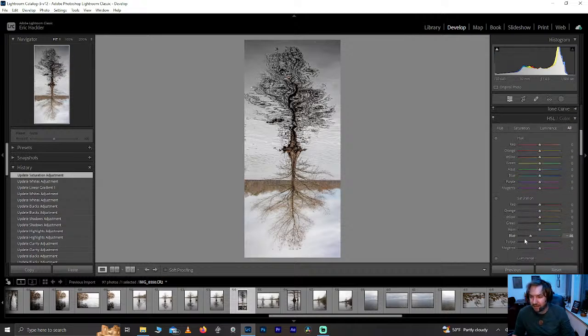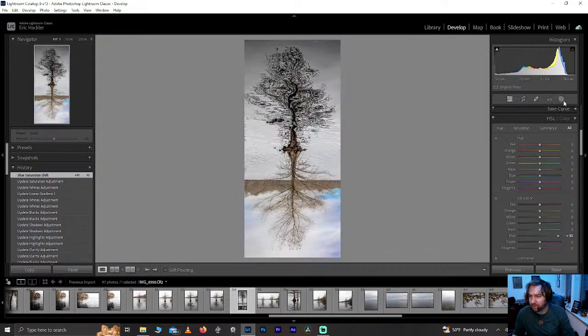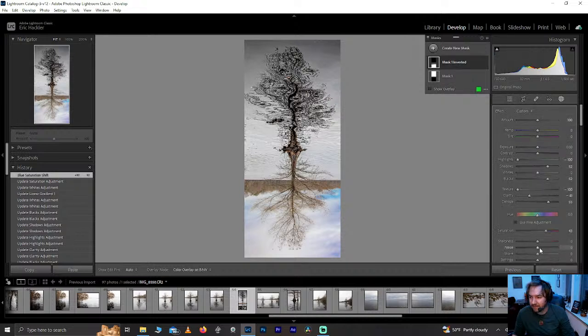All right, let's come down to our colors here. Bring our blue saturations up because that looks good in the sky there. How noisy is that? Not super. Okay, that's pretty cool. Continuing on with this mask, let's denoise.